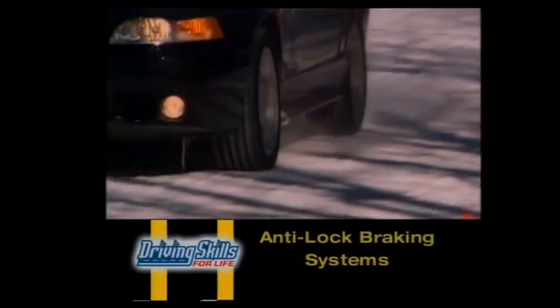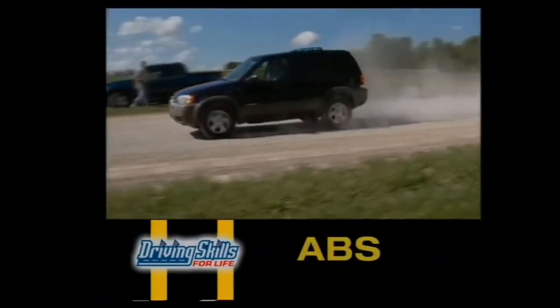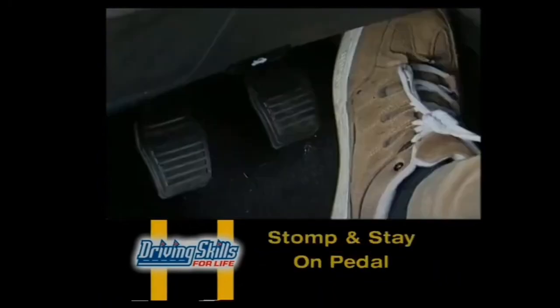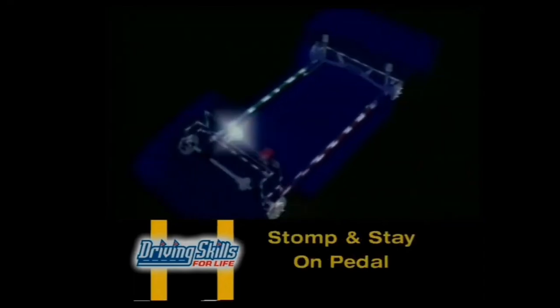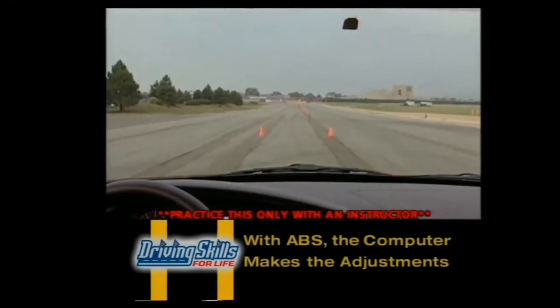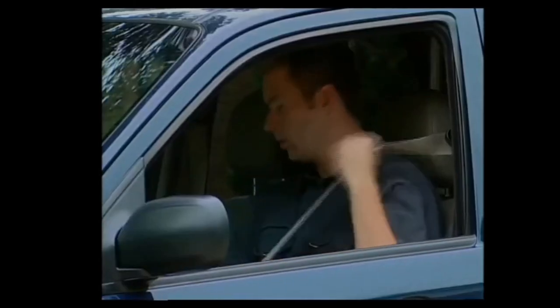But today, many vehicles have anti-lock braking systems called ABS. These are computer-assisted brakes designed to help stop your vehicle as fast as possible in an emergency. With ABS, when you stomp on the brake pedal, the computer applies the pressure, making adjustments for speed, road conditions, and all the other factors involved in coming to a quick, safe stop.